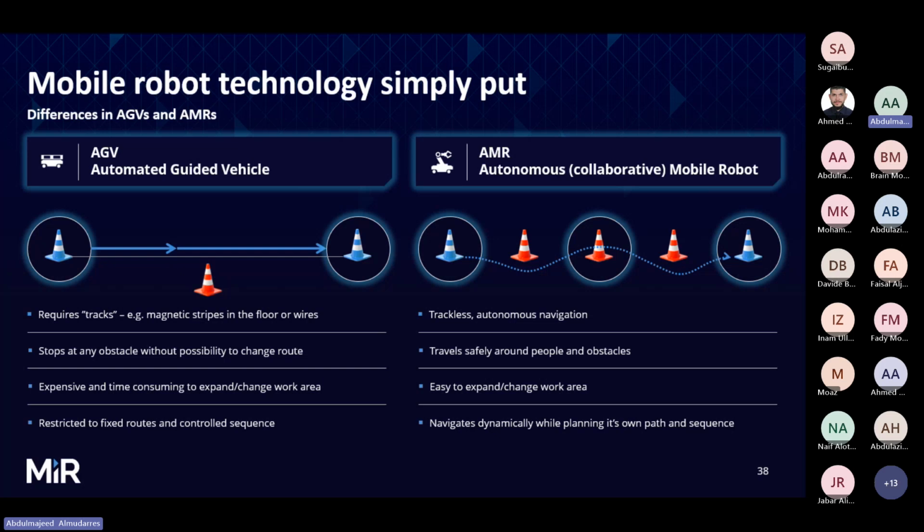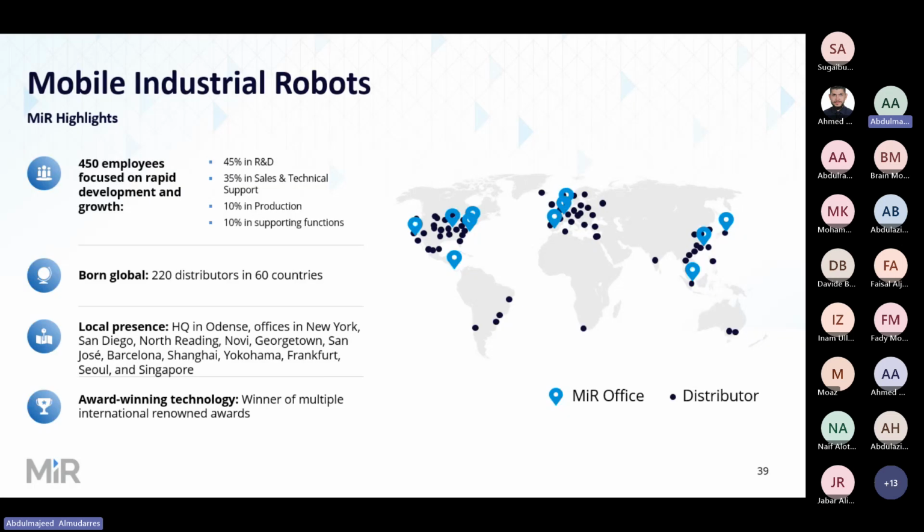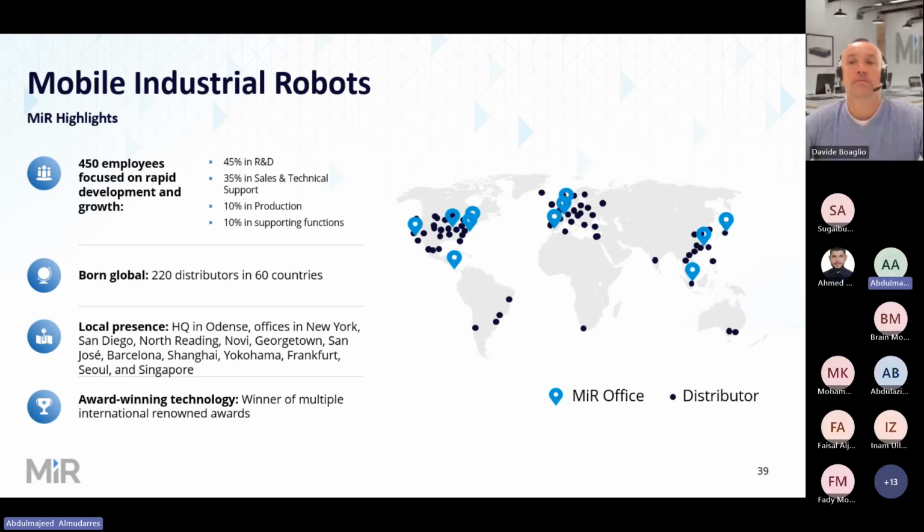Additionally, in terms of flexibility and change, these systems are very dynamic. If there is something along the way in a specific layout, in this factory for example, these robots are able to avoid all the people, vehicles, forklifts, everything along the way, because these systems are designed to be collaborative with people. So this is the main introduction to AMRs.